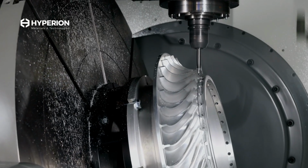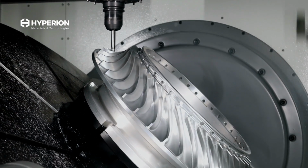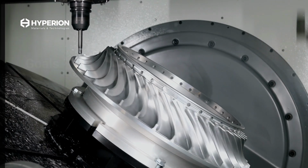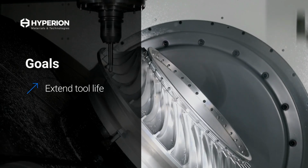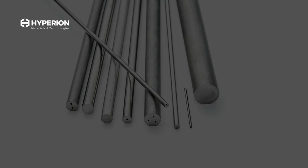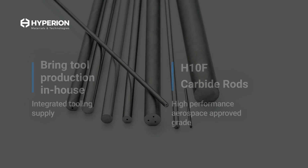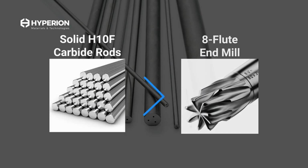Hyperion collaborated with a US-based manufacturer of turbine and jet engine components, which machines Rene 108. The goals were clear: extend tool life to improve efficiency and reduce costs. Hyperion proposed to bring tool production in-house using the high-performance Aerospace-approved H10F carbide rods. These high-performance blanks were crafted into 8-flute end mills to machine Rene 108 components with exceptional durability and precision.